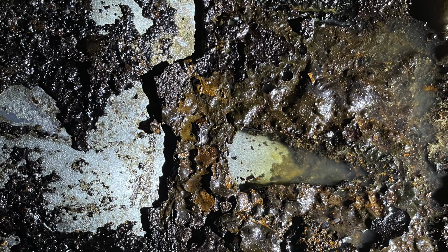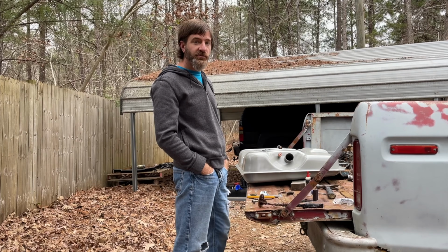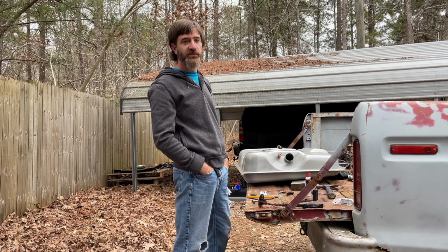There was so much sludge in the tank, figured just order a new one. So got the new tank. So I'm gonna get the new tank, sending unit, put it all back in, and see if I can actually get this thing to start up from the onboard fuel tank.